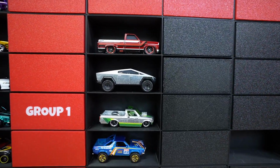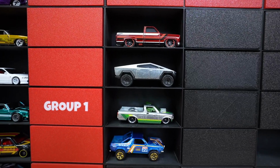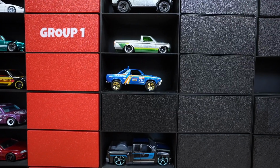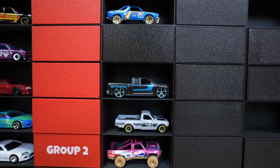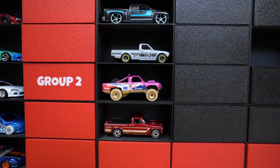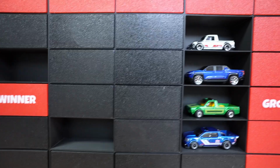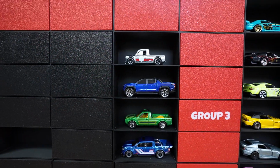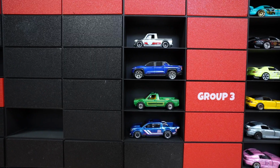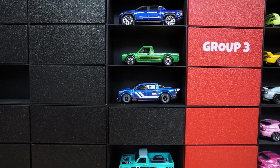Group 1, we got an 83 Chevy Silverado Red Edition, a Tesla Cybertruck, a Zamax Chevy Love, and a Subaru Brat. In Group 2, we have the Chevy Silverado, a Datsun 620, Dodge D100, and a 63 Studebaker. Sliding on over to Group number 3, we have the Austin Mini pickup, the EV Silverado, the Volkswagen Caddy, and a custom Ford Maverick last.